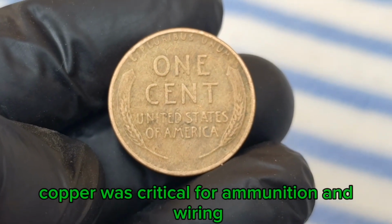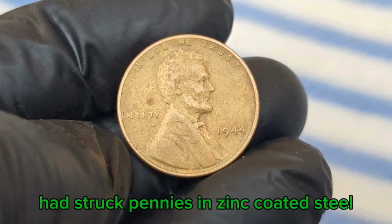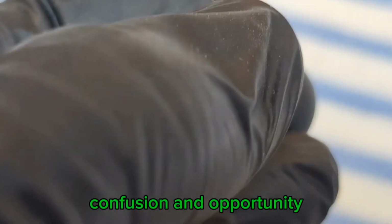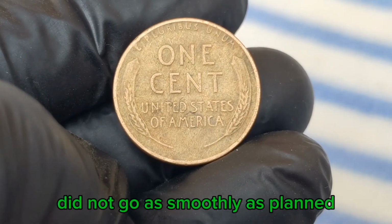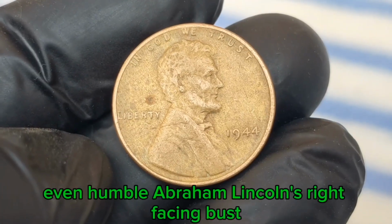Copper was critical for ammunition and wiring, and just 1 year earlier the United States Mint had struck pennies in zinc-coated steel to save copper for the war effort. That decision alone created chaos, confusion, and opportunity, and in 1944 the return to copper-based cents did not go as smoothly as planned. At first glance, the standard 1944 Wheat Penny looks familiar, even humble.